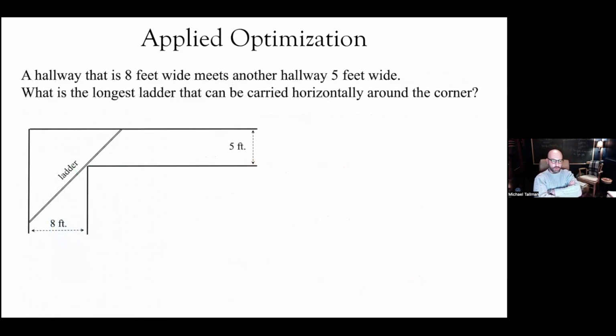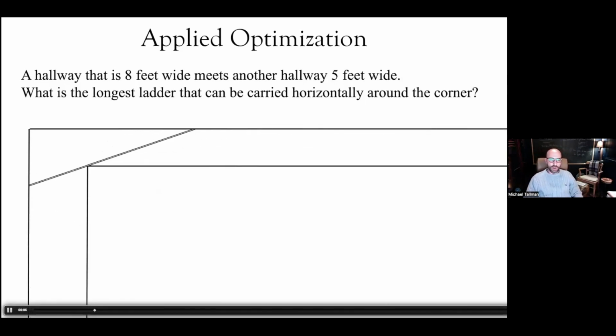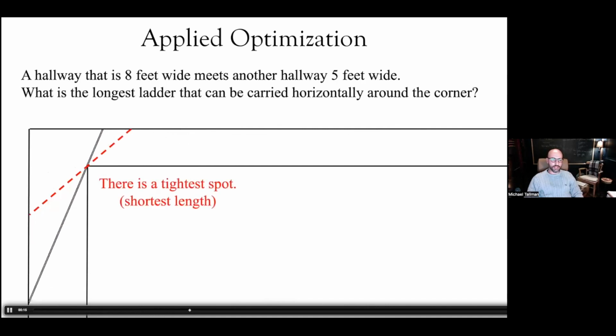Quite different from this one. If you're moving a ladder that's oriented horizontally around a corner, what's the longest ladder? Okay. Now, students who immediately read this problem might be inclined to think that they need to identify a critical point that corresponds to a maximum value. Right? What's the longest ladder? In fact, if conceptualized dynamically, the student would realize that the longest ladder that can move around the corner is actually the smallest ladder that satisfies the constraint. Okay? In other words, that there is a tightest spot.